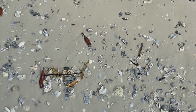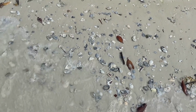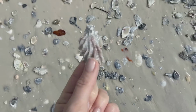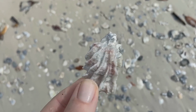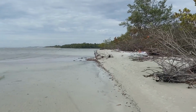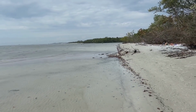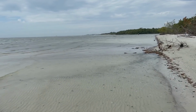So again, not really a shelling beach, a fantastic beach to come to. I definitely recommend you come here to go exploring, but you're not going to find lots of cool shells like we normally do. It's just a different kind of speed, different kind of beach, but you still should probably come check it out because it really is pretty. It's very rustic. No hotels, no condos, no facilities. You can pretty much park and then that's it.